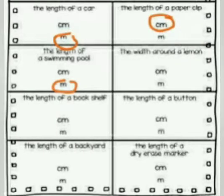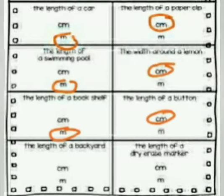So what about the width around a lemon? Shall I use a metre stick or shall I use centimetres? Centimetres. So what about the length of a bookshelf? Centimetres or metres? Metres. So what about the length of a button? Centimetres. So the length of the backyard, or like a garden. Should I use centimetres or metres? Metres, that's correct. Well done, Year 2. Our last one, the length of a marker pen. Centimetres, because they're small.